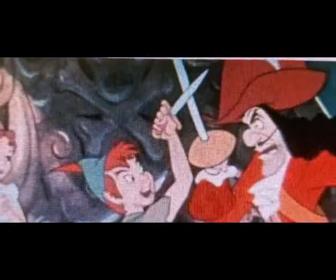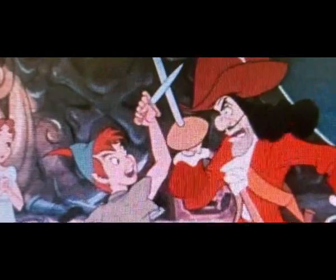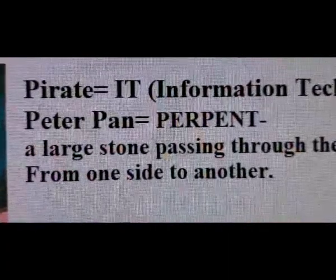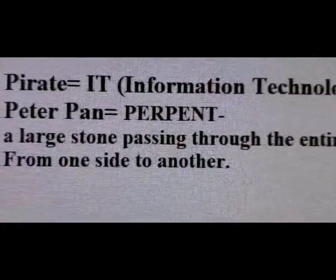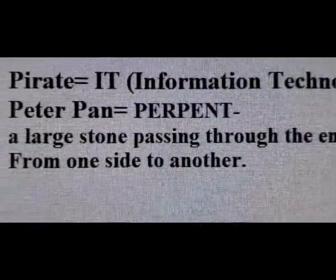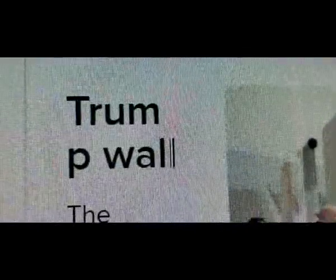Anyhow, here's Peter Pan. There's that X. They always have to have that X. And there's another little X in the background in that wall with the little swirlies. That's kind of weird, but I'm getting off track here. Okay, so pirate to Peter Pan, perpent, a large stone passing through an entire thickness of a wall from one side to another. I thought that was weird. Does that remind you of a meteorite or something? Meteor? But we go to Trump Wall.